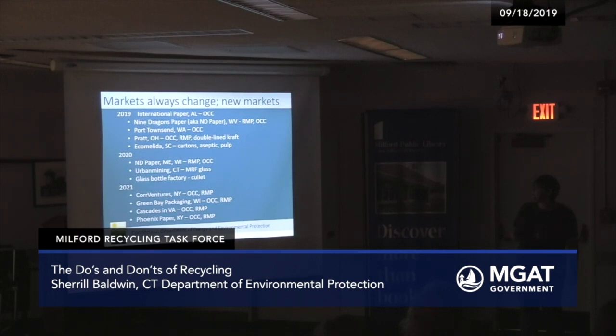So we have new paper mills coming up, including Nine Dragons. Great name. Nine Dragons is actually a Chinese company that is taking over and reestablishing old mills that we've closed down, because they're companies that can't get product anymore in their own country. So they're coming here to get it. It gives you a sense that there are some inconsistencies, but material is still being wanted and it's still being processed.